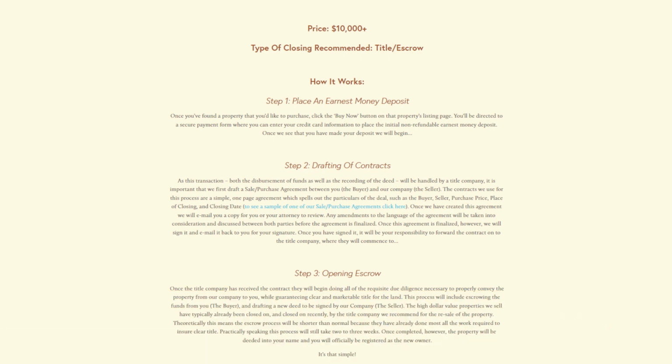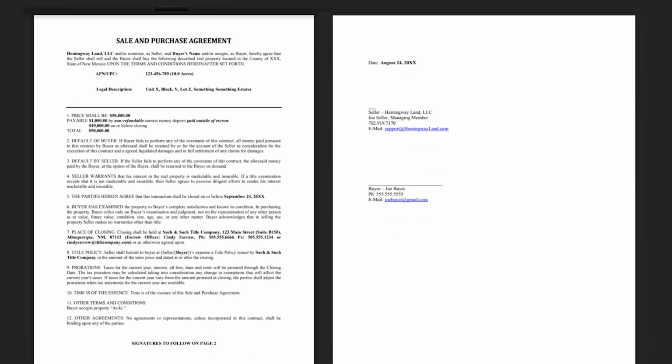And in case you're at all skeptical about placing money before seeing the contract you'll be asked to sign, you'll be glad to know we have a copy of our standard sale purchase agreement right here. You can click that and read through a generic version of what that contract looks like. It's a pretty easy contract, one page for signatures. If you got a lawyer in the family, have them give it a look-see, but it's pretty self-explanatory.